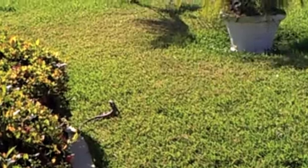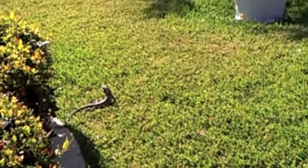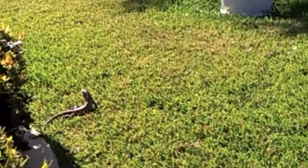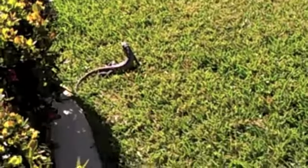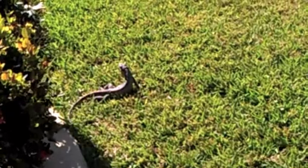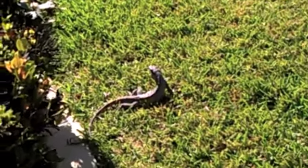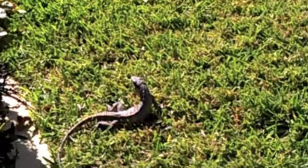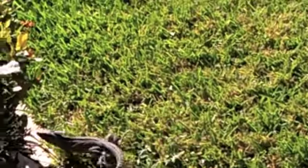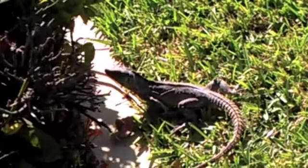This iguana right here. Do you see him? Now the guy said to try to catch him in the morning when they're still moving slow because it's cold. There's no way I can videotape this and try to catch him at the same time. And so I'm going to just... Oh, he's doing really good. He's not moving. And the guy said we can catch him whenever we want to. So I'm going to see what I can do here.